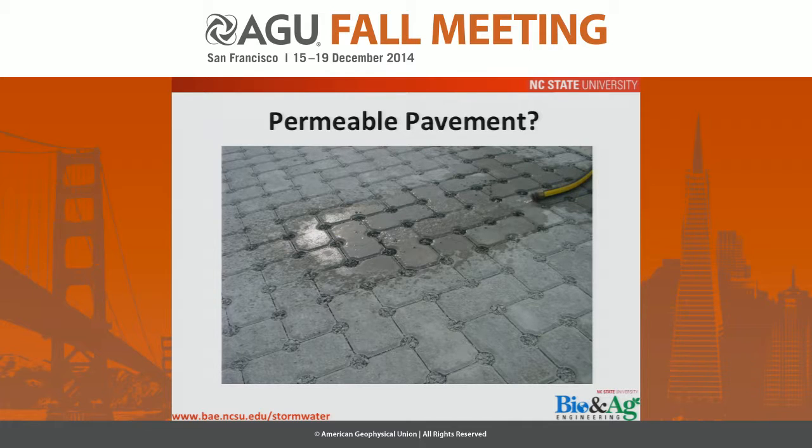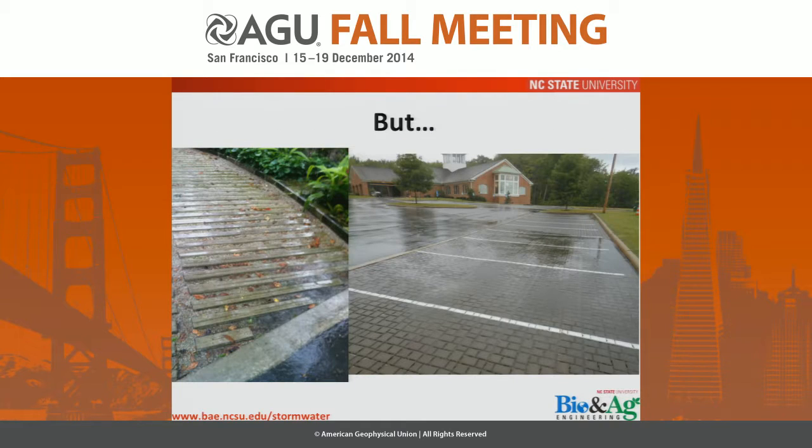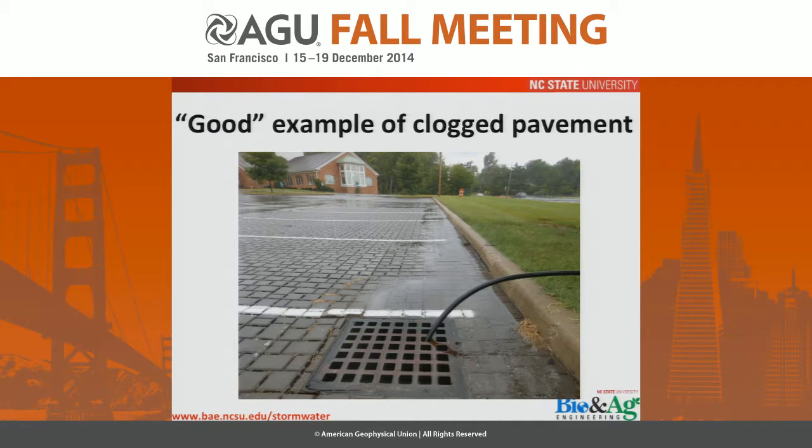So permeable pavement is precisely what it sounds like. Water flows through the surface and is then stored in underlying layers. It is a pretty common practice used across the globe. You can see some different places from Asia to Europe to Australasia and then here in the United States. But there is an issue with it, in that there have been numerous cases where it has been shown to clog, and if the system's clogged at the surface, then it's no longer going to be permeable. And so we have lots of good examples of bad pavement or clogged pavement.